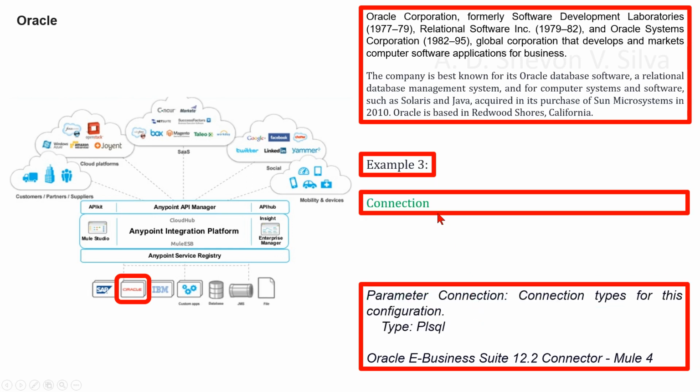As an example 3, we can consider parameter connection. Connection types for this configuration here: type PL/SQL. This is in Oracle E-Business Suite 12.2 Connector Mule 4.